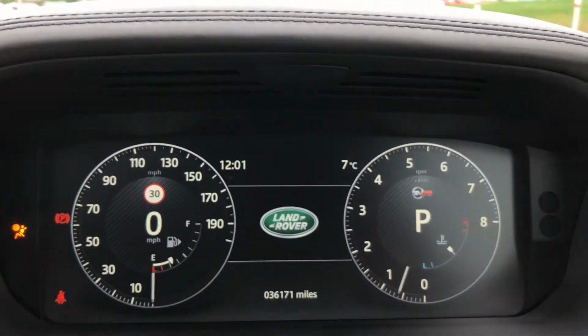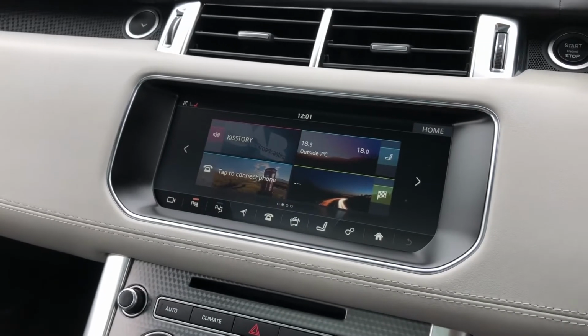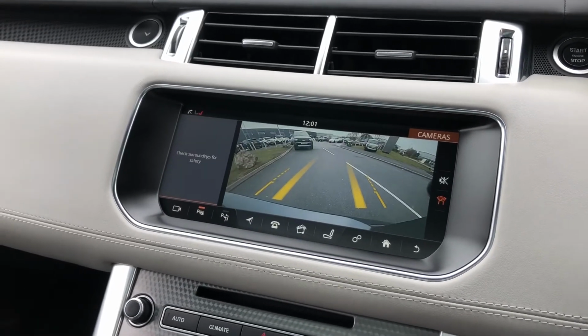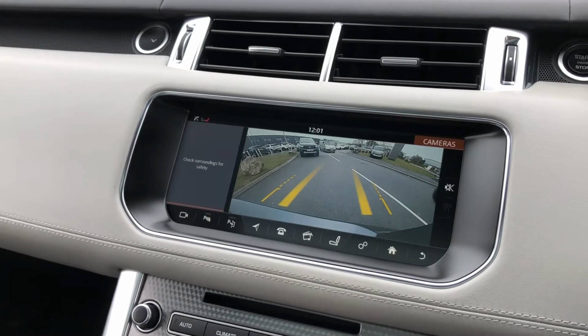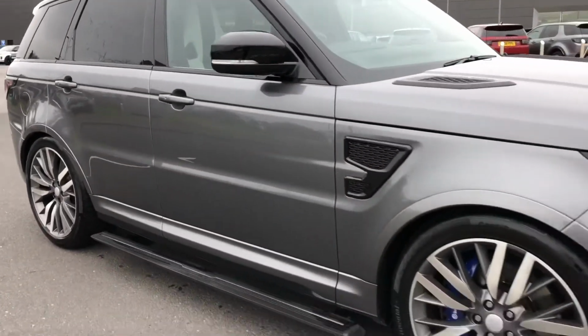This car's done 36,171 miles. You also have a rear view camera, which makes parking and reversing a lot easier, especially in a bigger vehicle. Soft door close. That was the SVR at Stafford Land Rover.